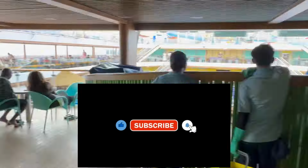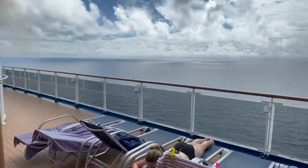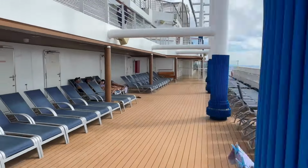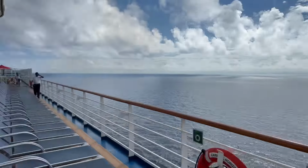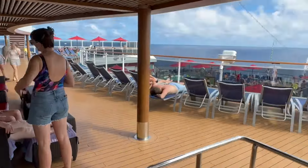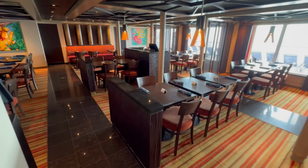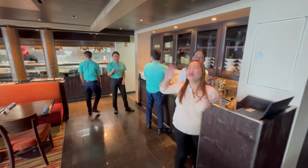Okay, so I'm sure that's very interesting information for those of you that have kids, so you can get some free time of your own and maybe have some adult time. But anyway, we're going to continue going toward the back of deck 11, and I'm going to take you into Gigi's Restaurant and Cucina del Capitano. They are two of the specialty restaurants on board. It's $24 for an adult and $11 for a child. And they were nice enough to let me look around here.